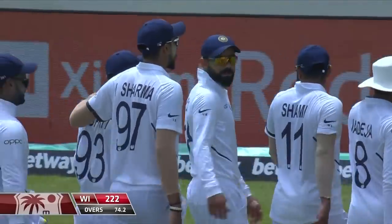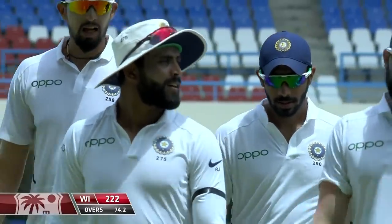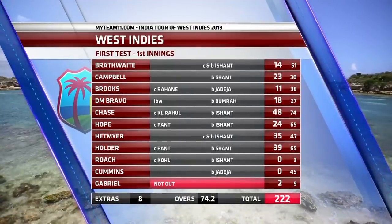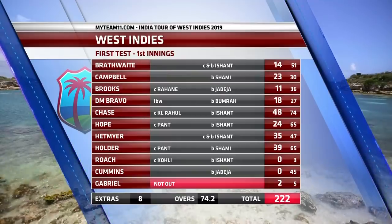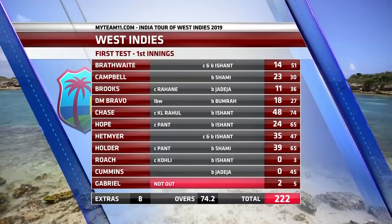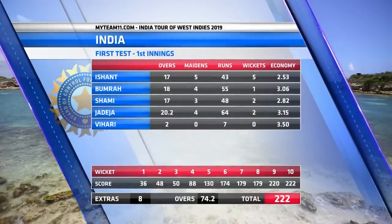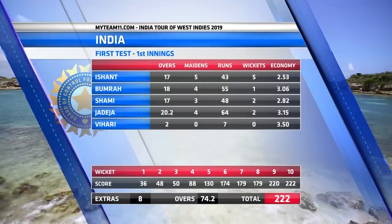So the West Indies all out for 222. After holding out for an hour and a half, they were eventually bowled out for 222. Holder with 39 and a magnificent 45-ball duck for Cummins, who played a wonderful supporting role for his skipper. For India, 2 wickets for Jadeja in the end, 5 for Ishant, 2 for Shami and 1 for Bumrah.